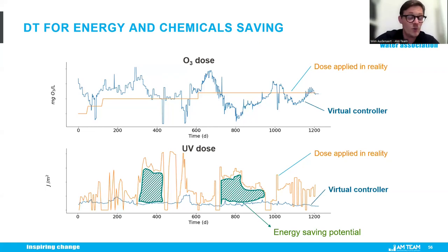The next stage, we are still working on that, is bringing it live together with the real plants, and ultimately to have this model optimizing the UV dose in real time. Okay, so this gives you just an idea on how these models or digital twins can help you optimizing the interaction between the different treatment processes.